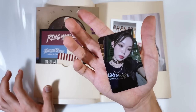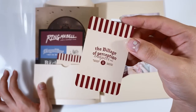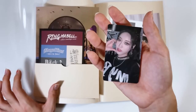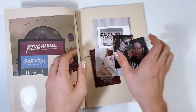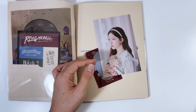First photo card. Ooh, we got a Soohyun photo card. I love all these photo cards. They're so nice. We have Soohyun. And for the next one, ooh, we've got Haram's photo card. I loved the half heart pose that some of them do. Maybe that's a set. But yeah, these are our pulls for the main version.